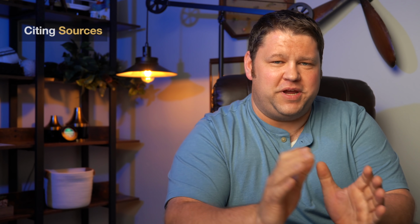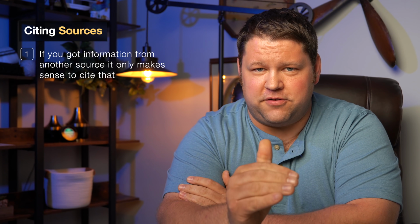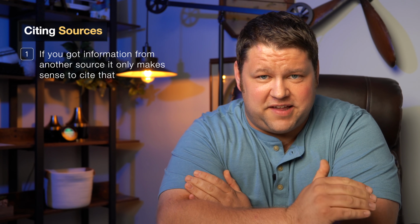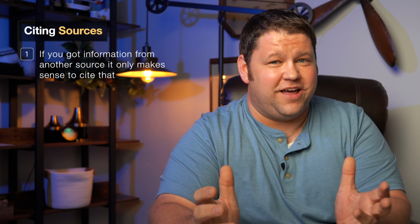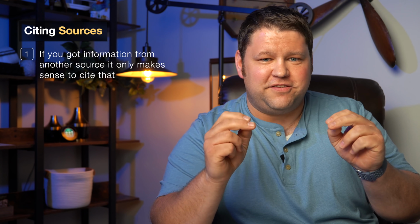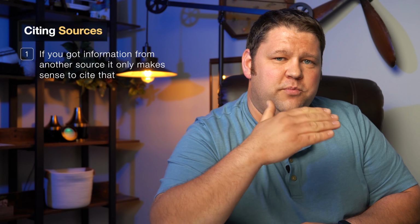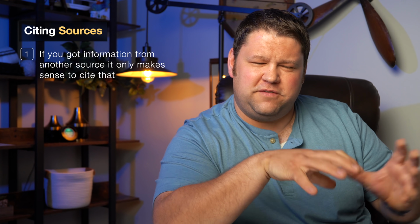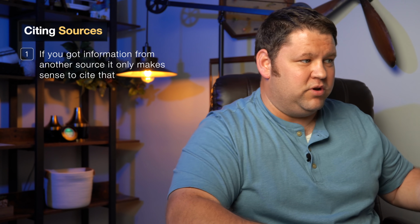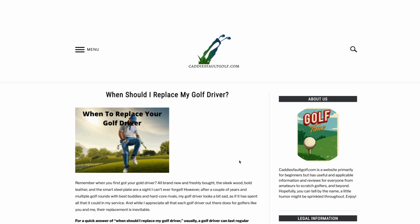So here's what I would do when it comes to citing sources when we get information from them. First, if you got information from another source, it only makes sense to cite that. It's really the honest thing to do. Legally, it's the thing to do. And only cite the source in that section where you actually use that source. Whereas if you put it at the bottom of your blog post and don't say what information you got from them, I really do wonder, how much of this stuff did you know from experience versus how much did you just take from this other blogger's article?